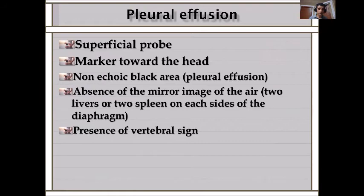The sky represents above the pleura. The ocean represents the pleura. And the beach, or the sand, represents the lung. When there is no lung, there will be repetition of pleura. So you will have a sky and then ocean, no beach: barcode sign. There is no sliding. When there is no sliding and there are no A lines, it's fluid in the pleura.